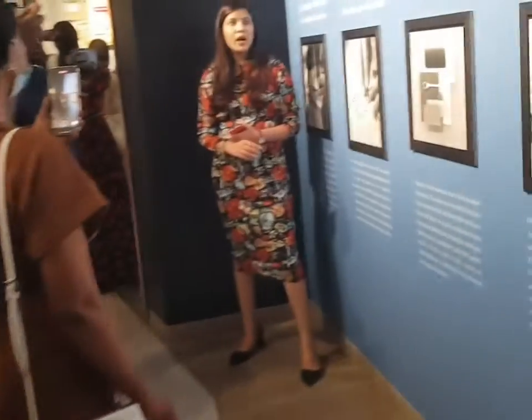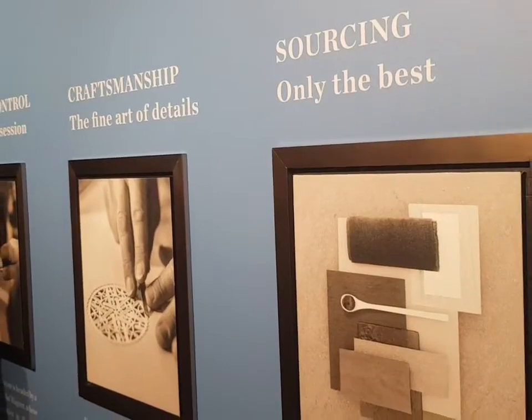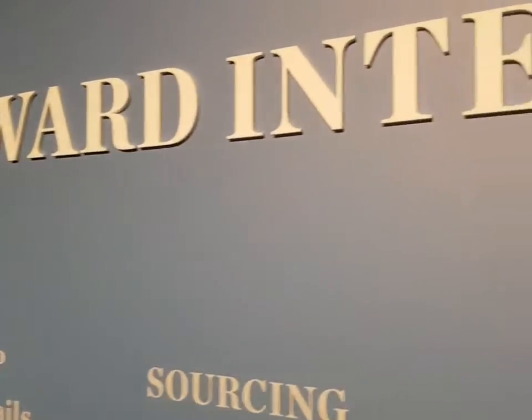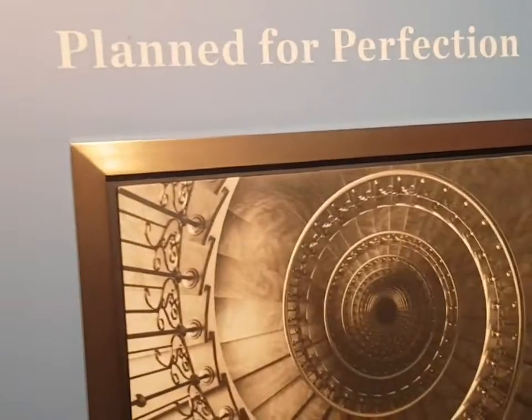Now, why can Sobha give you what it has promised you? Here is the reason why. Because Sobha follows backward integration. Now, what's backward integration? Everything that goes into making a product is manufactured by us. So we have our own team constructing it, we have our own architect team, we have our own facade company. That's the reason we are able to deliver you whatever we have promised you.